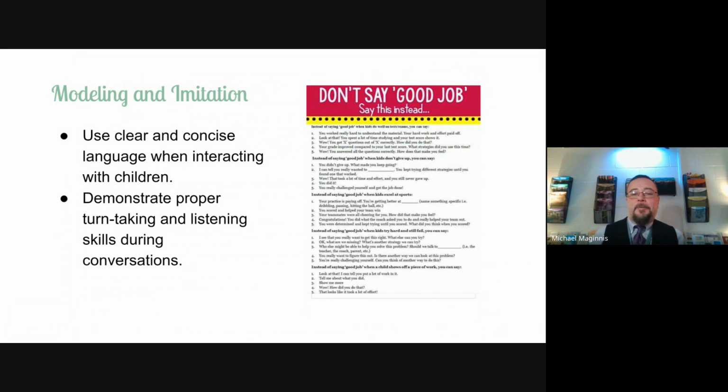In the bottom example there, instead of saying good job when a child shows off a piece of work, you can say, "Look at that. I can tell you put a lot of work into it. Tell me about what you did. Show me more. Wow, how did you do that? That looks like it took a lot of effort." That way you're giving more feedback than just that generic good job. And it's just one of those things, the good job, I just think the kids stop hearing it after a while or stop deriving any new meaning from it.